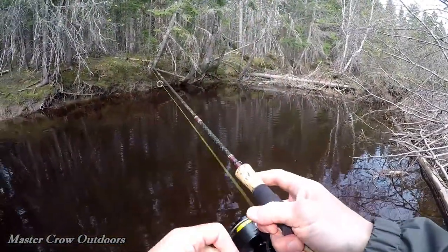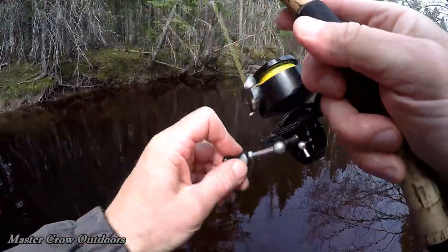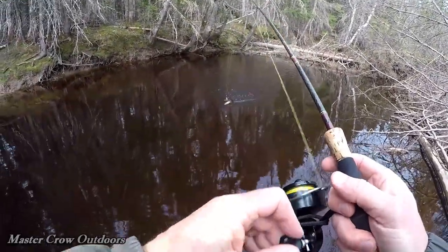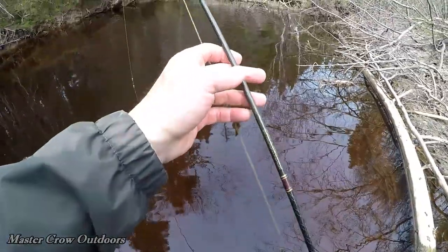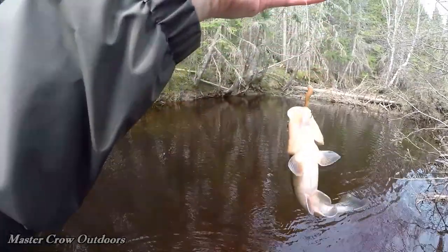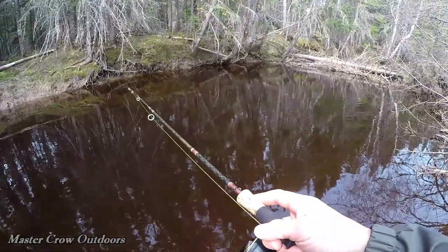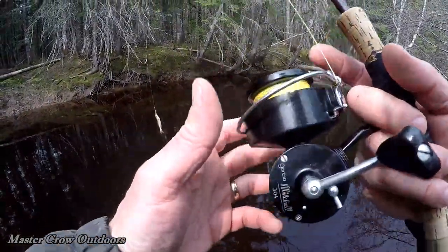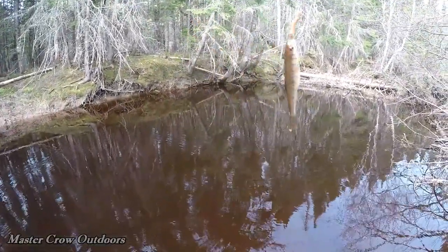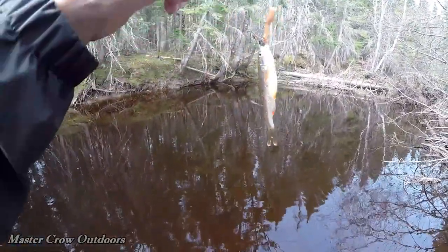Now, we know there's a ton more fall fish in there, some half-decent sized ones. There we go, we got them. Hit it right away. Oh yeah, nice little fight. Right in the lips. Oh, look at that, he's not even hooked. He just ate it and he won't let go. Isn't that something? Check out the hook.